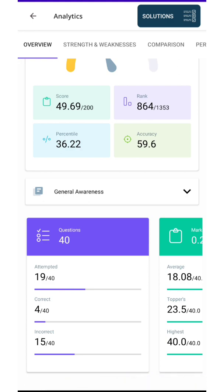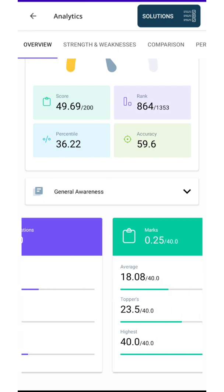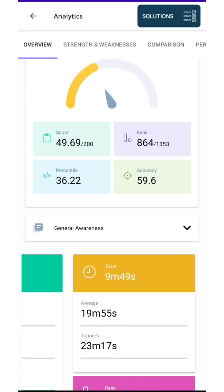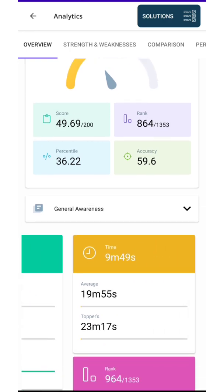Only 4 are correct, so 0.25 marks, so it's not even in the cutoff range. I have given only 10 minutes for that.